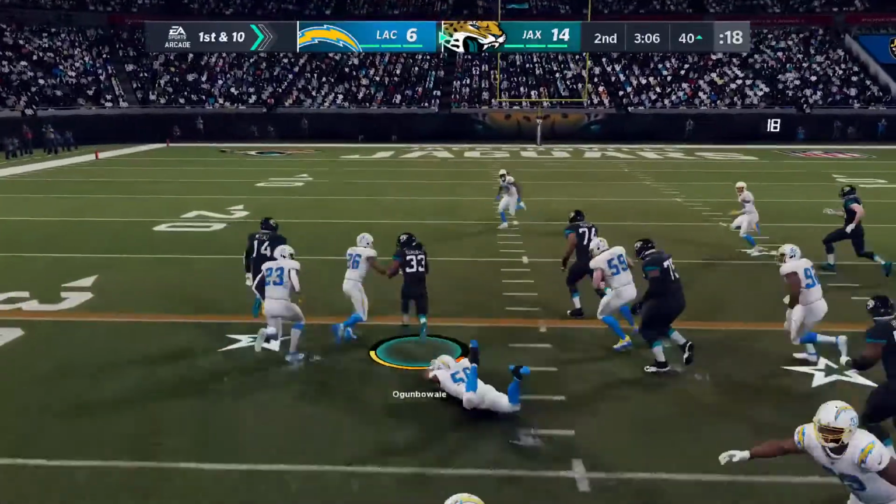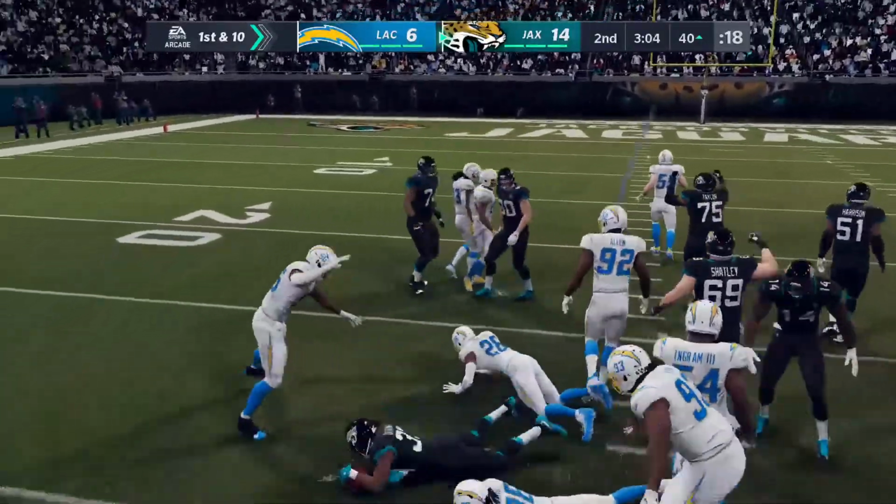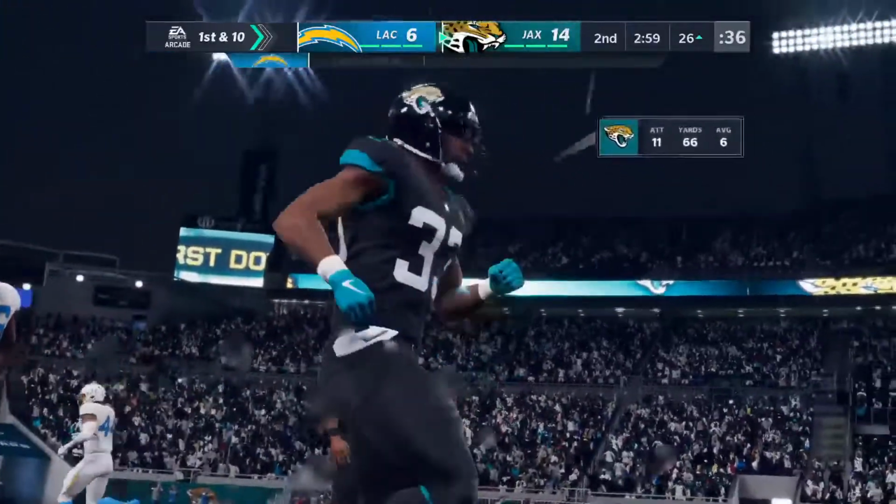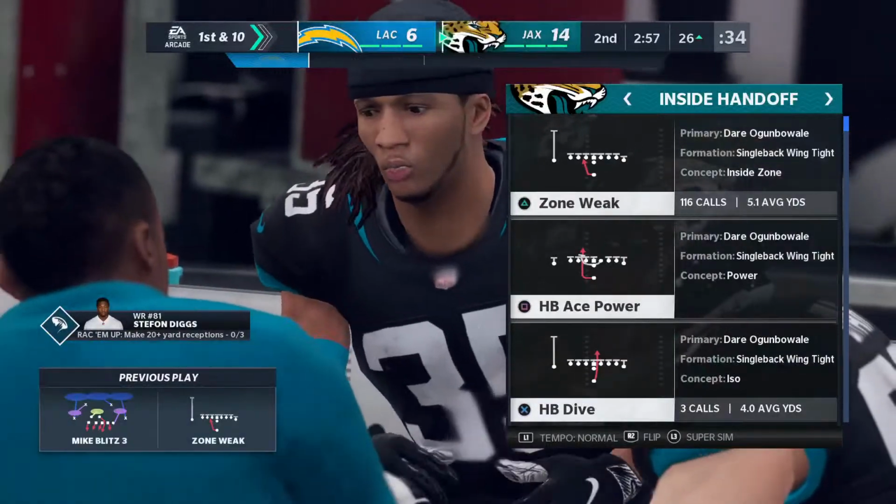Now a handoff here to his running back. And he's going to get this inside the 30. Back-to-back nice gains. That one for 14 yards and another 1st.